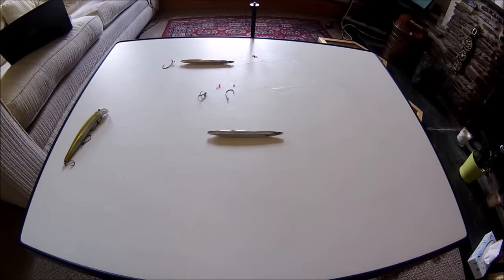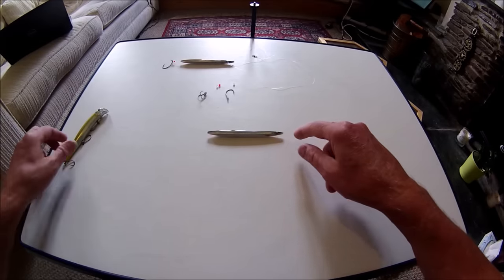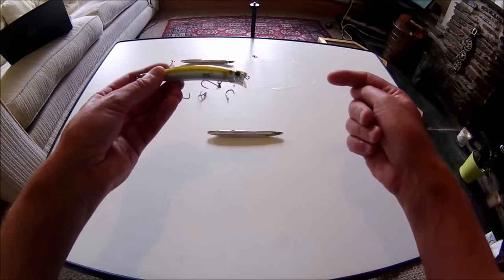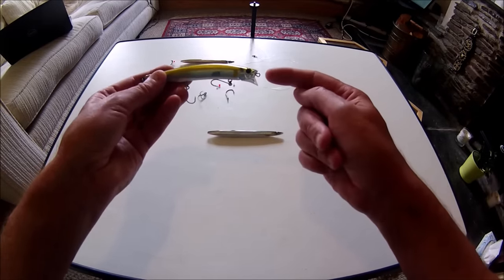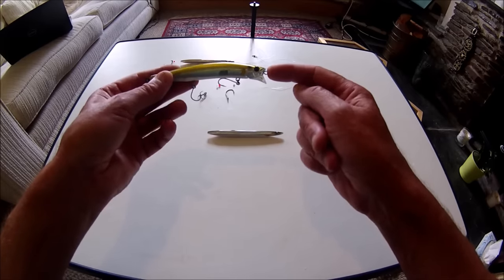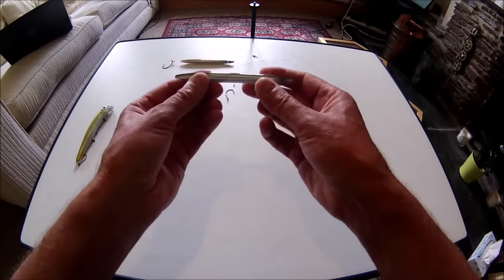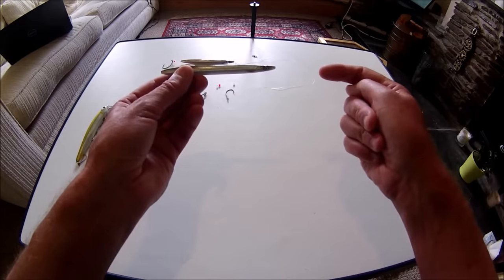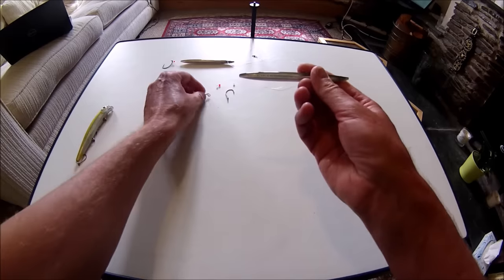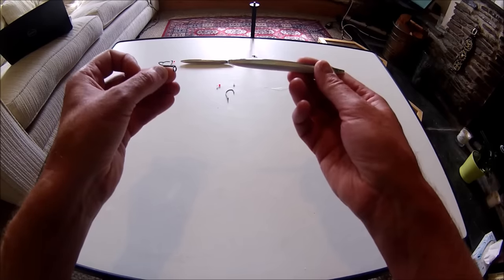So for those of you that don't know, the difference between a line through lure and a conventional lure is that with a conventional lure, the line coming down from your rod tip, your leader, is either tied or clipped to the top of the lure. Whereas with the line through setup, it is as it says, your line is threaded through the centre of the lure and then it's tied directly to the hook via a little split ring.